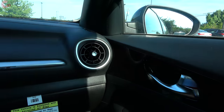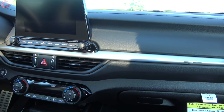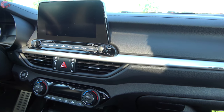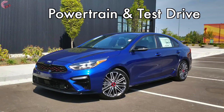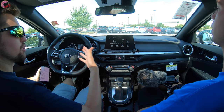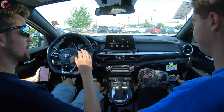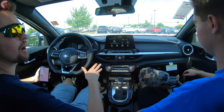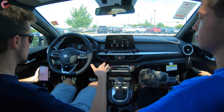But anyway, guys, that sums up all the practical stuff about this Forte GT, but now let's go ahead and get on the road and see the real reason why you buy a GT. Alright, so now we've talked about all the more boring aspects about the car, but now we're getting to what's really different about the GT, and that's that they've thrown out the powertrain and totally replaced it.